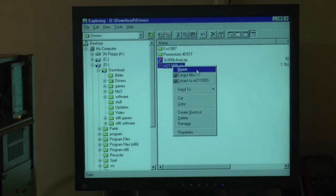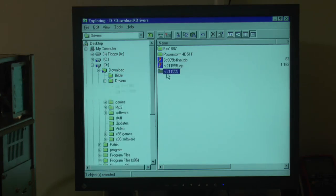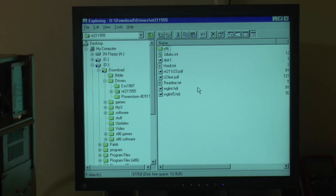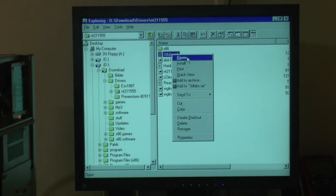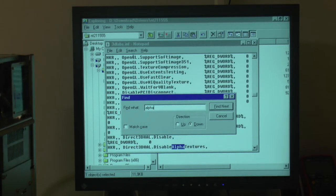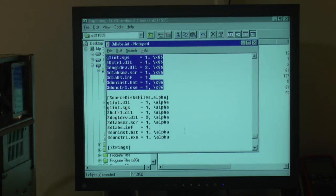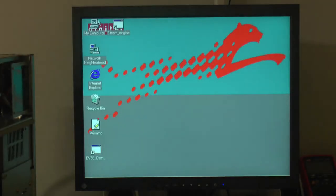Let's not use that. That's a native software I used, but let's do this extract. This is WinRAR running in x86 emulation, actually pretty fast. I actually prefer to use it over native software. So now we have our drivers, x86. These 3D Labs drivers are actually both x86 and Alpha, so it will check what you have and install the proper files, I suppose. There we have x86, but underneath here we've got the Alpha, so hopefully this will work as intended.